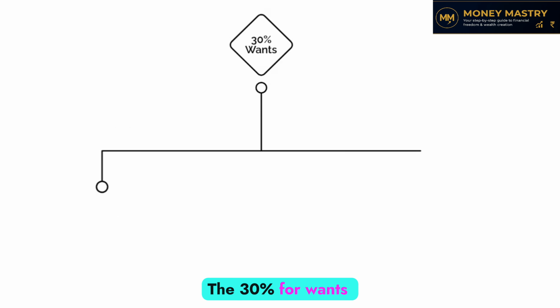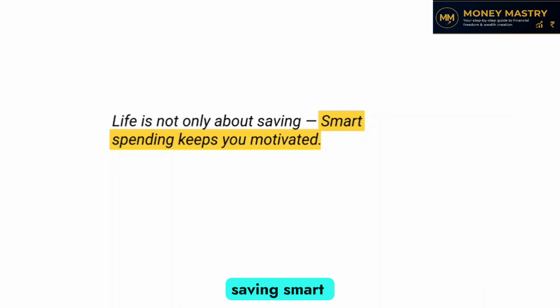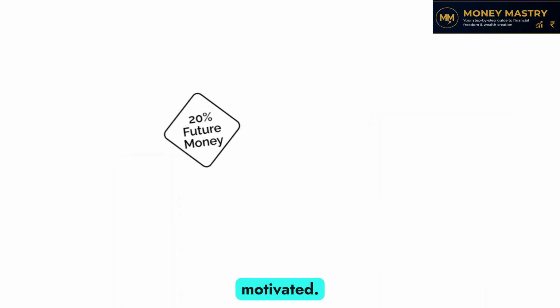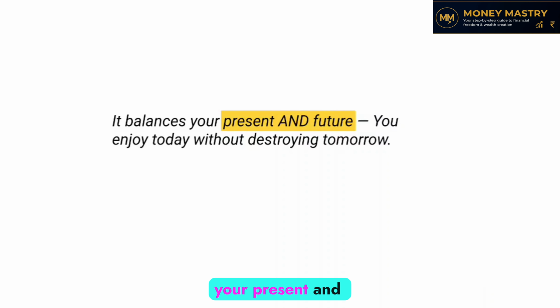The 30% for wants includes dining out, shopping, subscriptions, and travel, things that make life enjoyable. Life is not only about saving. Smart spending keeps you motivated. That final 20% for future money is what actually builds wealth over time. This rule balances your present and future. You enjoy today without destroying tomorrow.